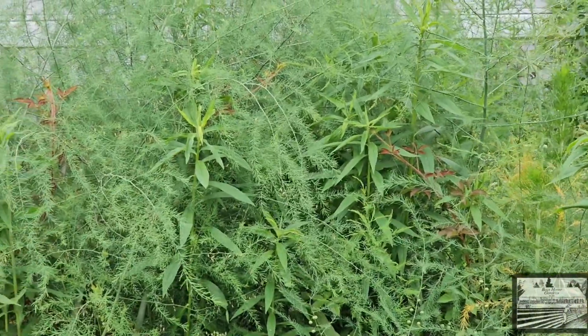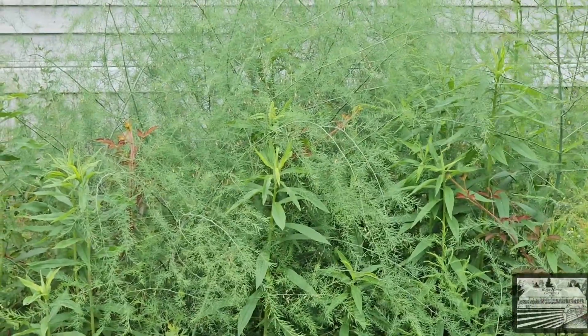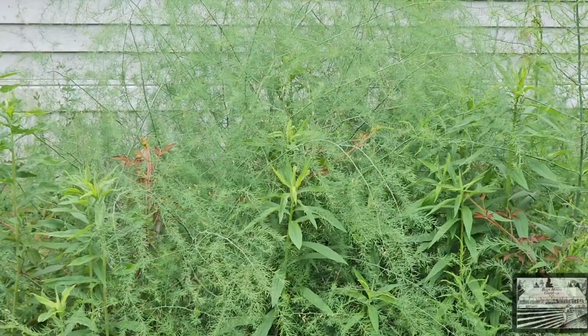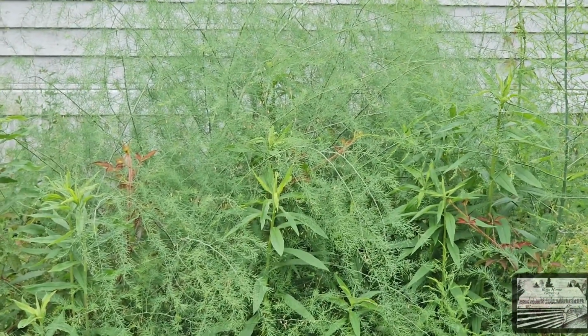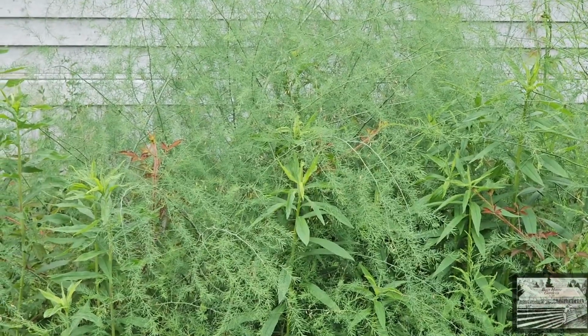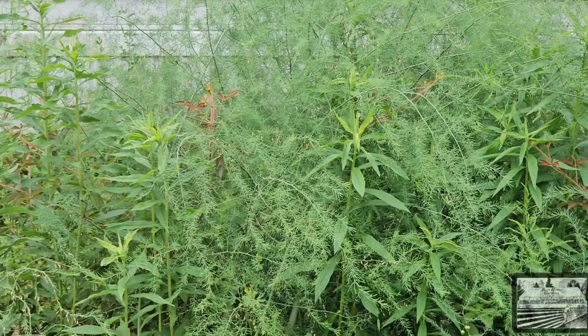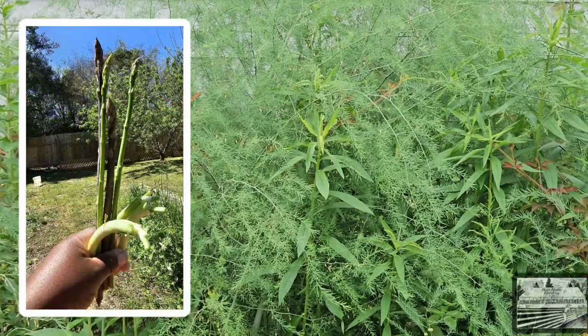But this is where we have our asparagus bed. This is a 3-year bed, and it's done really well, but the weeds got into it so bad this year. You wouldn't guess it, but it's been weeded 3 times already for the season since it came back to life. And look at it. Look at all these weeds everywhere. But we've harvested asparagus from it. We've used it in a meal, and that's the goal.